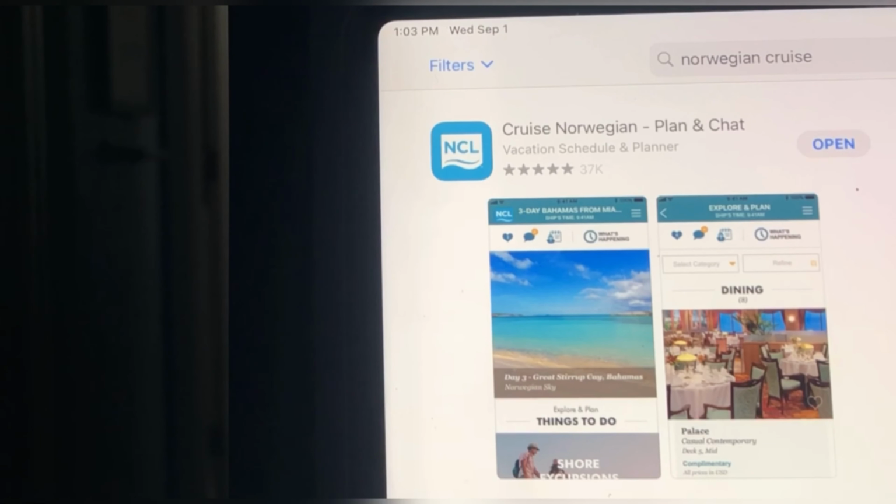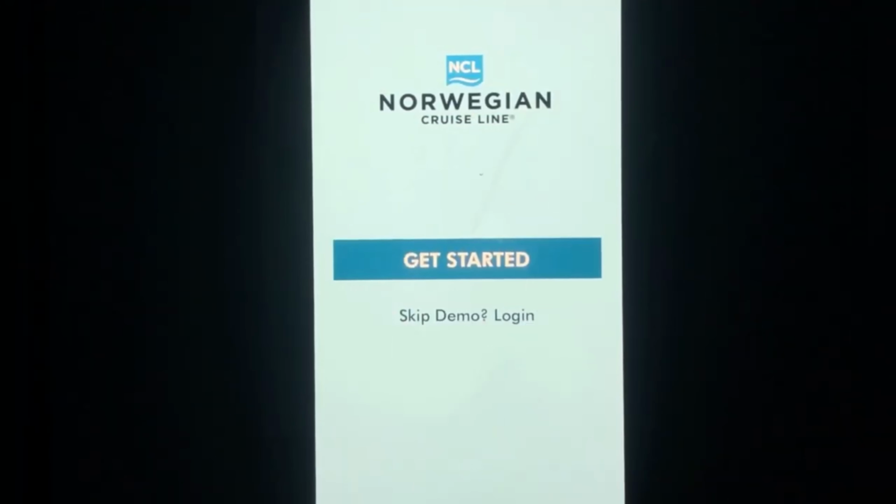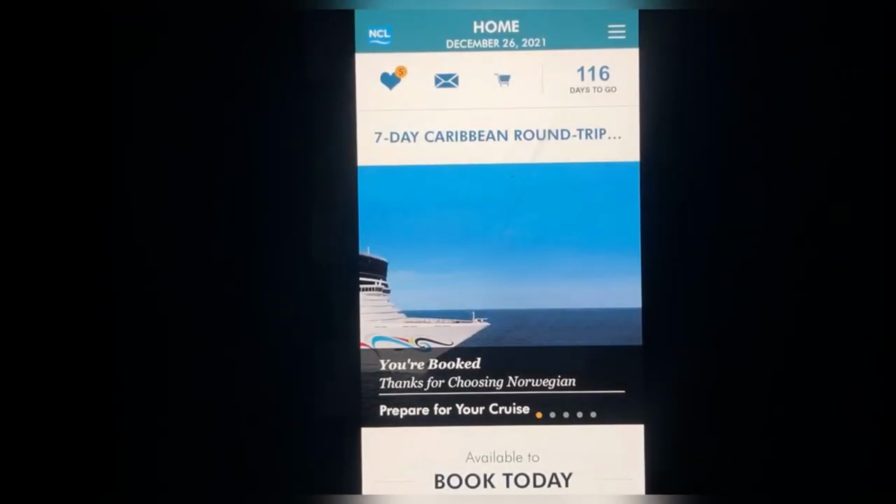These may be scams. Once the app is downloaded, if you have a username and password from the NCL website, you can log in here. If not, you'll need to create one. Let's look at the features of the app.